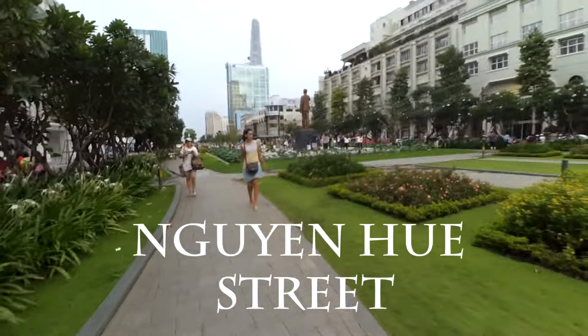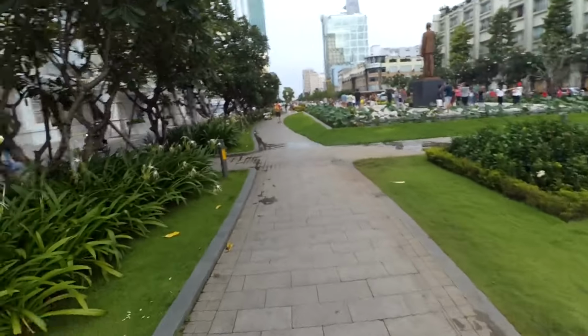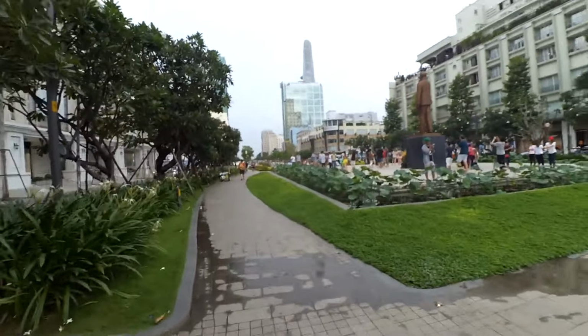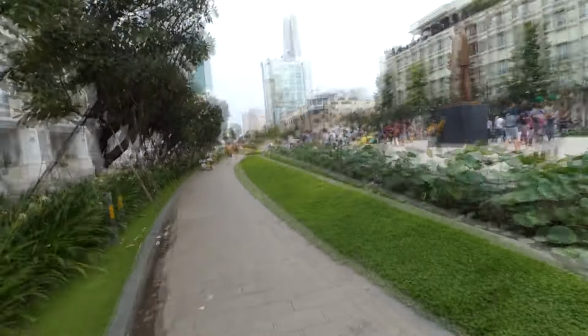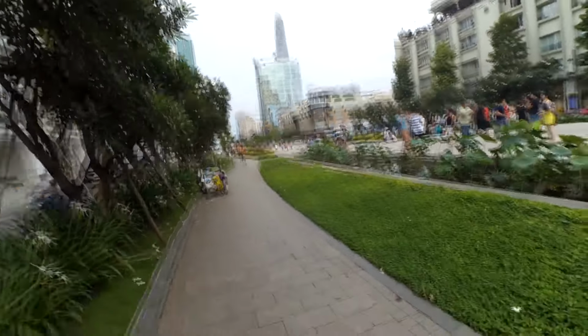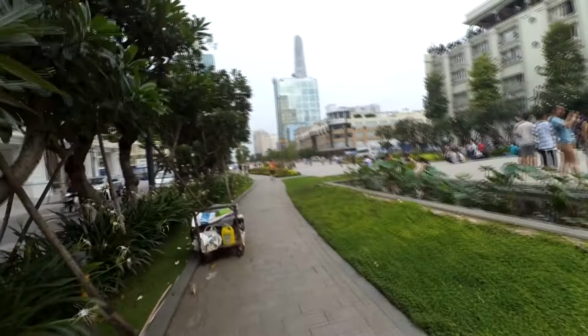Nguyen Hue Street. This is one of the famous streets in Saigon where you can enjoy with your friends just a walk, some activities, and you can also rent some skateboards, the electric skateboard, I don't know how you call it. There is also some dance at night.